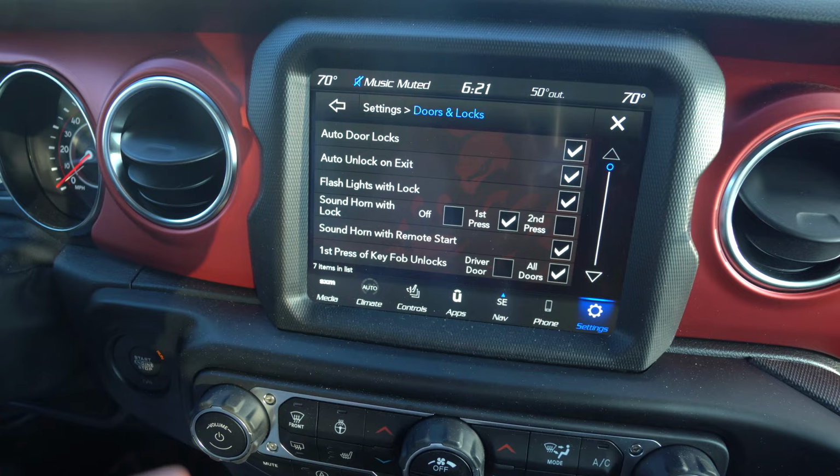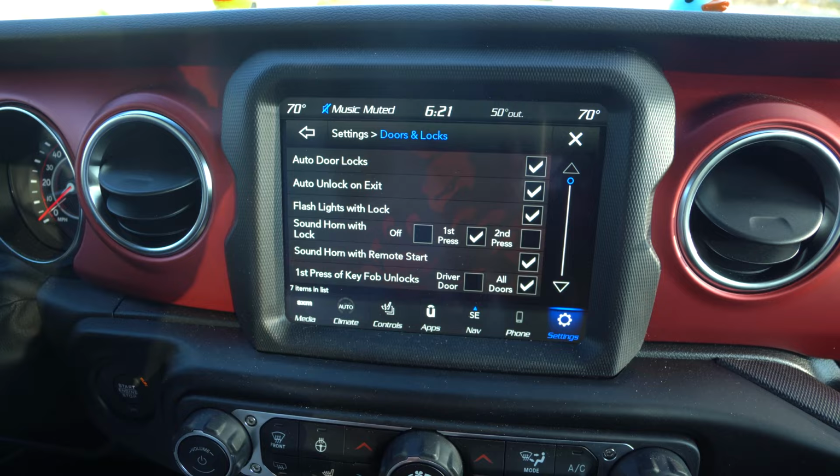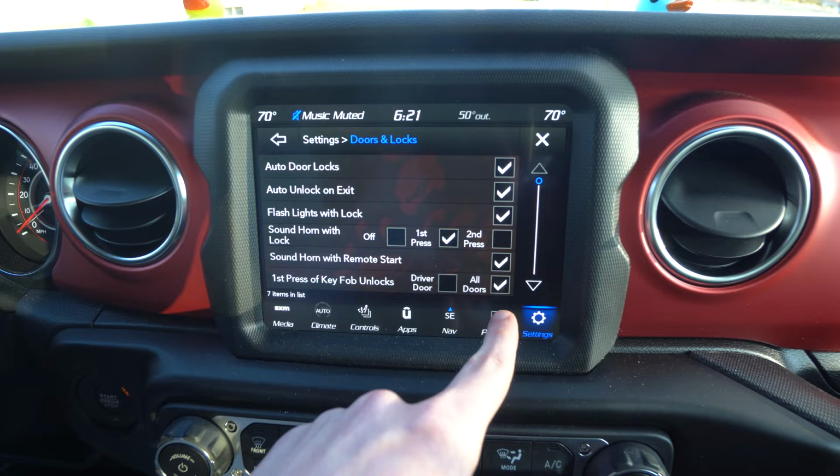So if you don't want it to beep when you're starting it, you want it to be a little bit more quiet, that will work, and you can disable the horn. You can also change it so the first press of the key fob unlocks the driver door to all doors. I did have the issue on mine as well as this one that it only unlocked the driver door, and that counts when you press the little door handle button or put your hand behind it, whatever kind of system it is, it's the same. You want it to be able to unlock all the doors so that people can get into your vehicle.